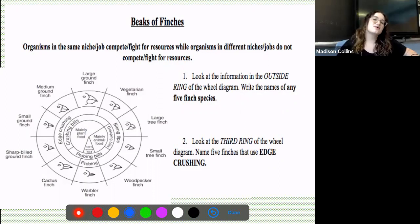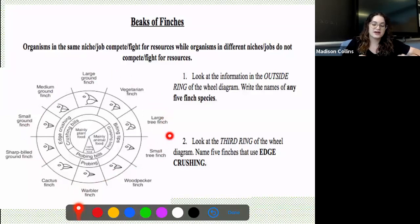But as we work through these questions, looking at this diagram, I want us to remember that organisms that are in the same niche or job are going to compete or fight for resources, while organisms in different niches or jobs do not compete or fight for resources. So question number 1, looking at the information on the outside ring of this wheel diagram, I want you guys to pause this and write the names of any 5 finch species. All right, and press play when you're ready to review it.